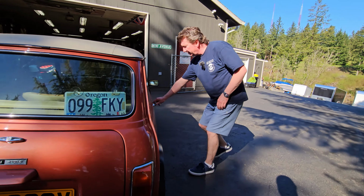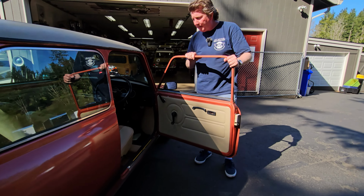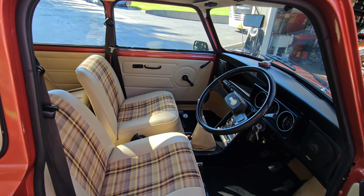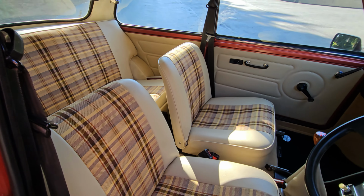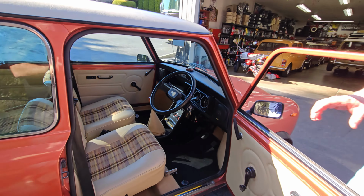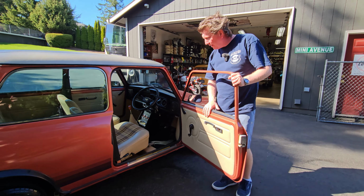I want to show you this interior. Now, this is called the fabric shadow check interior. It's really stunning. This is also brand new by Newton Commercial. We installed this interior kit here at our shop.